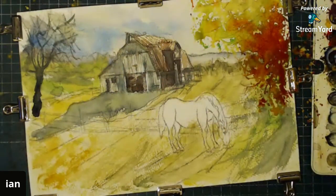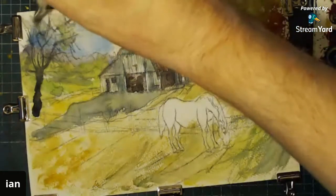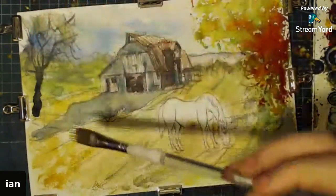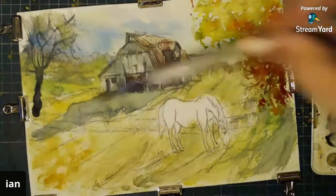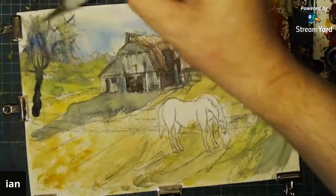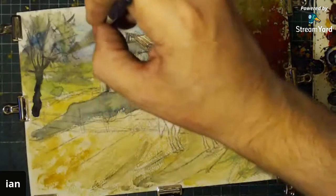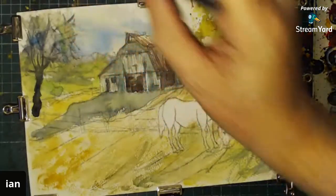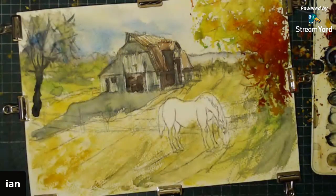Right, I'm going to add a little bit of colour to that now. Just a tiny sprinkle. I might need to make it a little bit darker. And it suggests a tree that's at the end of its yearly life cycle.